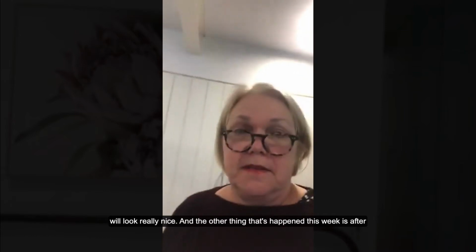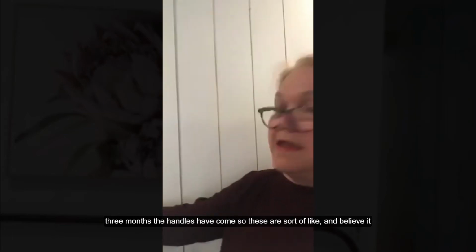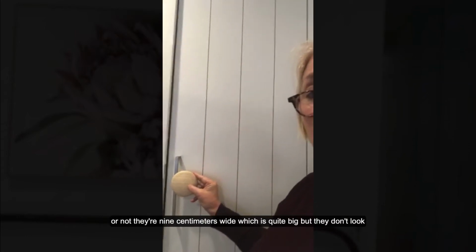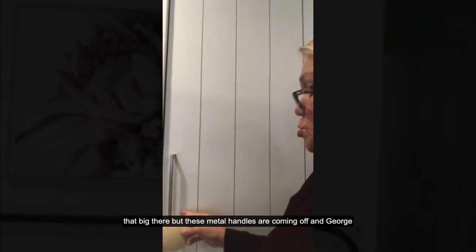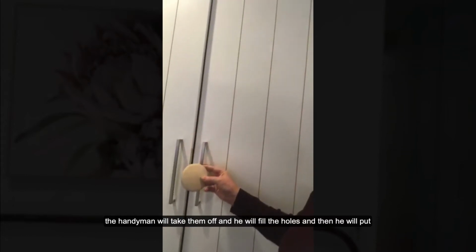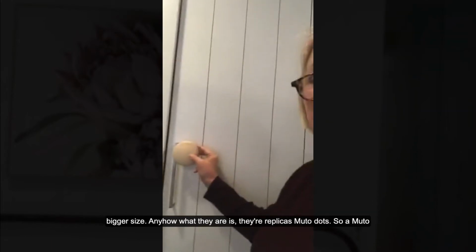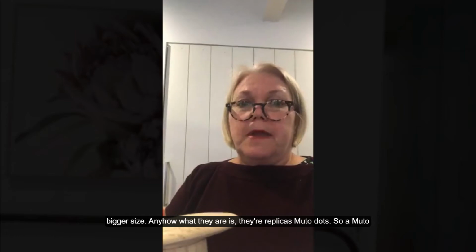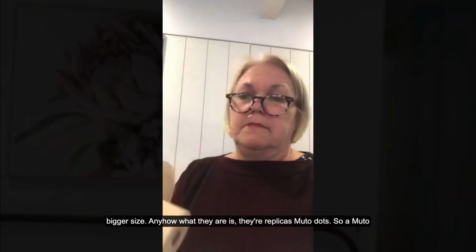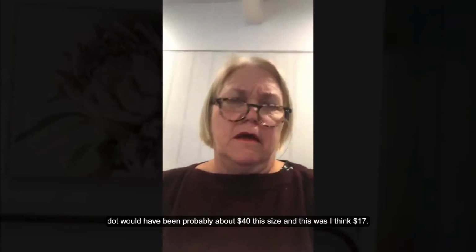The other thing that's happened this week is after 3 months, the handles have come. Believe it or not, they're 9 centimetres wide, which is quite big, but they don't look that big there. These metal handles are coming off, and George, the handyman, will fill the holes and then put these oak handles on. I'm really thinking I should have got a bigger size. Anyhow, they're replica Muto dots. A Muto dot would have been probably about $40 this size, and this was, I think, 17.